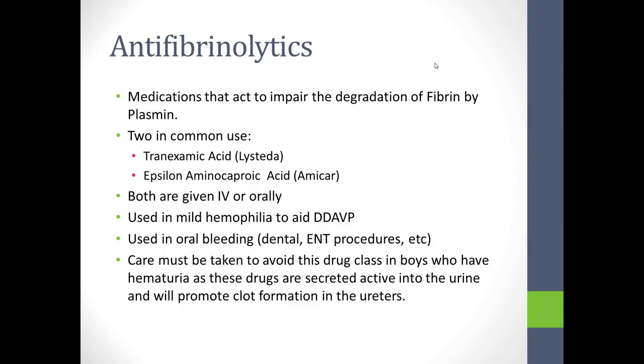Care has to be taken to avoid this drug class, though, in boys who have hematuria. And there are boys with hemophilia who have what's called chronic benign hematuria of hemophilia. And this is a low volume bleeding into the urinary tract. And if you give this agent to a person with this condition, they will clot in their ureters and result in acute kidney injury and obstructive uropathy.